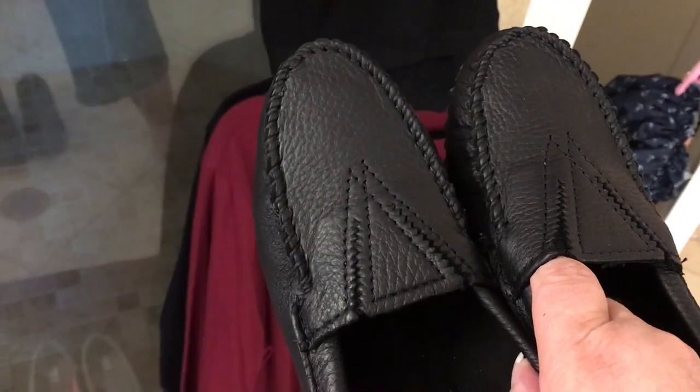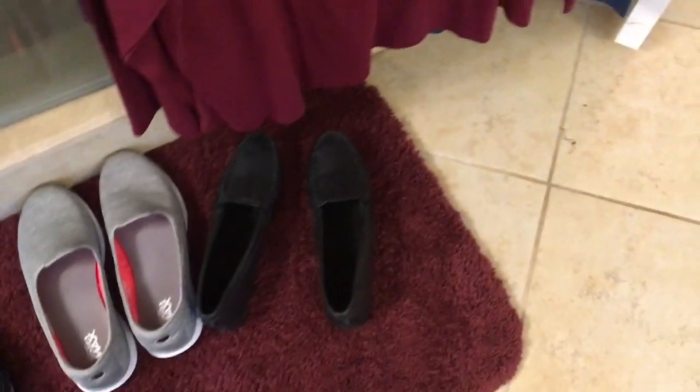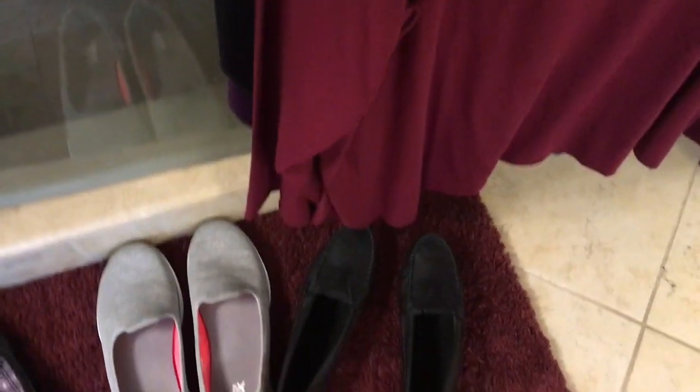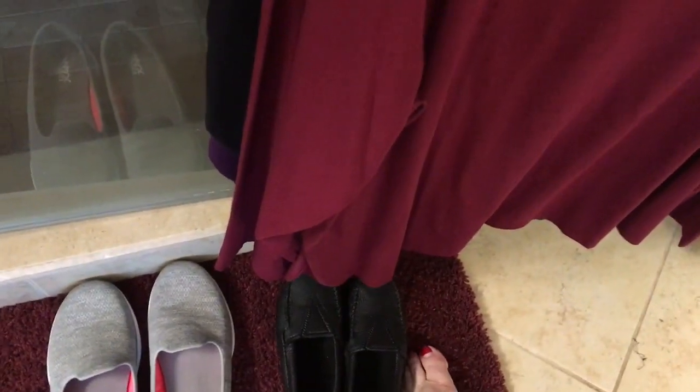These mold to your feet and are some of the most comfortable. They are not the prettiest things, I will say that. But man, oh man, are they comfortable. So I'll be traveling in those, walking around the ship in these. And of course they go with my black slacks.